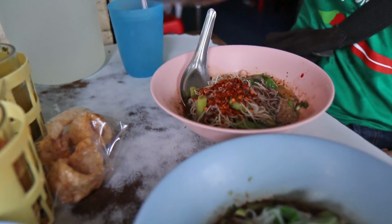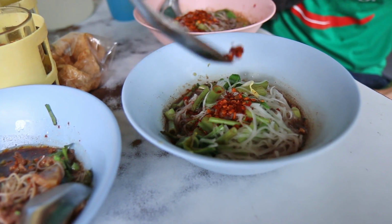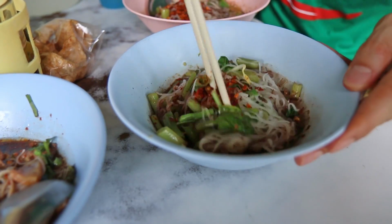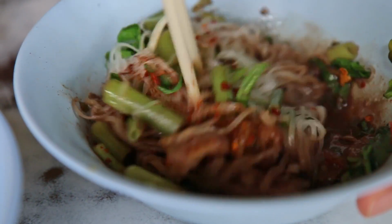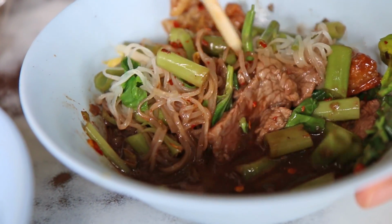Well, that's excellent, but I will add a little more chili. And I'll probably dress my other bowl at the same time. This one is a different noodle, and this one is either the beef or pork, but it's the same exact soup. Oh, and I took too long to take some photos, so they're starting to stick together, but that's okay. They'll still taste amazing. Okay, let me go back to my other bowl though.